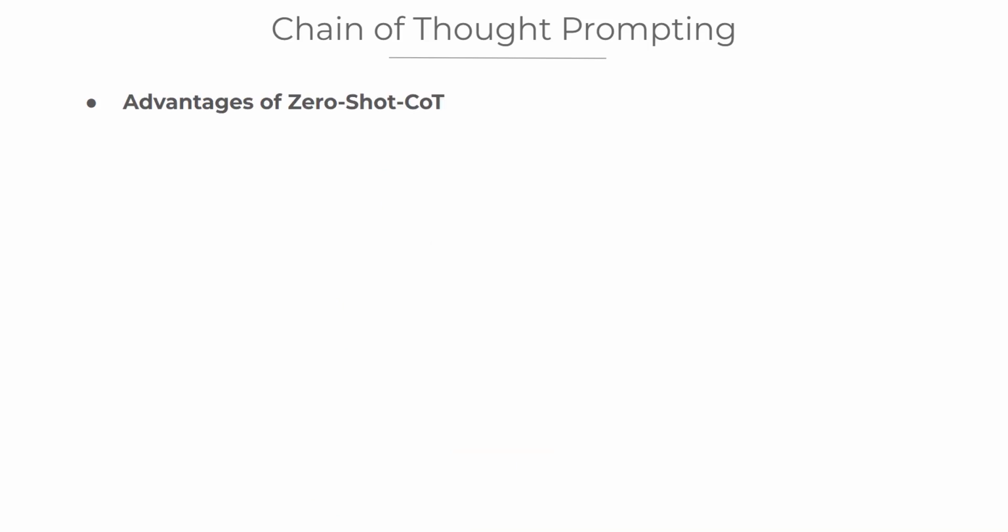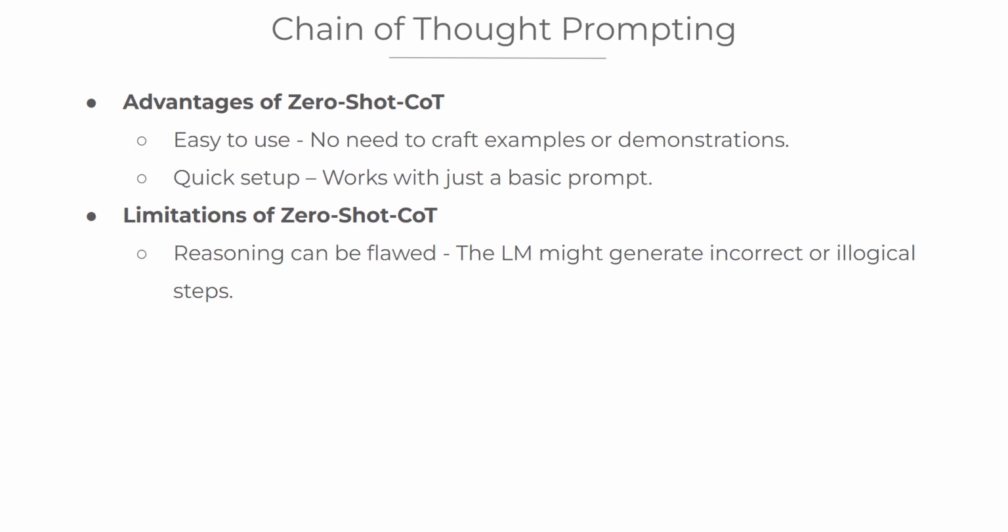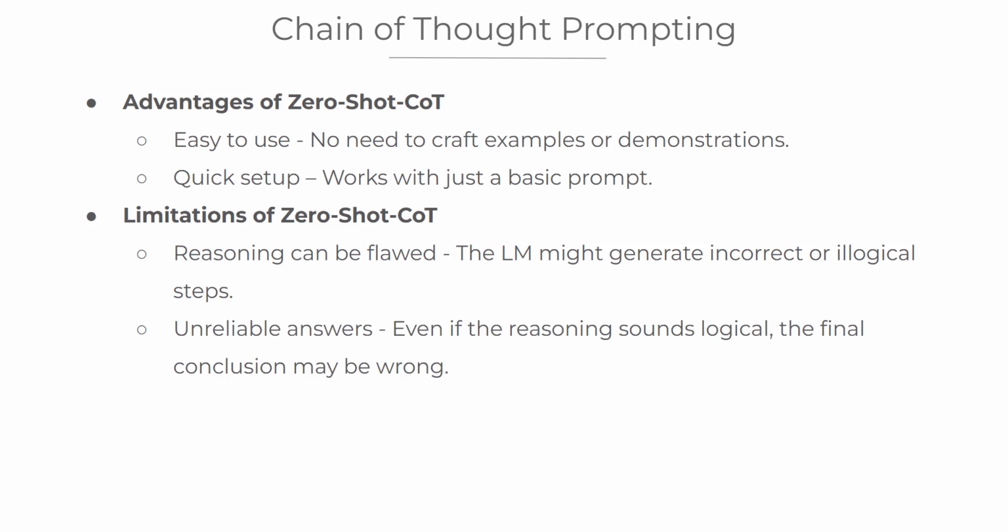Next, we will explore the advantages and limitations of zero-shot CoT prompting. Zero-shot CoT is a powerful and easy-to-use technique, but like any approach, it has its strengths and weaknesses. Advantages: easy to use, no need to craft specific examples or demonstrations. Quick setup, works with just a simple prompt, making it accessible for various tasks. However, there are also some limitations to consider. Reasoning can be flawed. The model might generate incorrect or illogical steps, even if they sound convincing. Unreliable answers. The final conclusion may still be incorrect, even if the reasoning appears structured. Because of these limitations, zero-shot CoT is best suited for cases where we want a quick breakdown of reasoning, but for more complex or high-stakes scenarios, we may need a more structured approach.